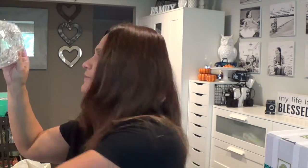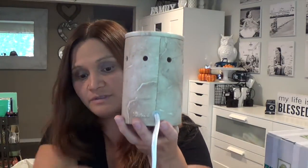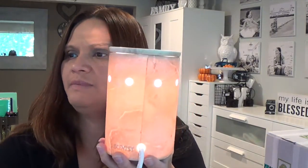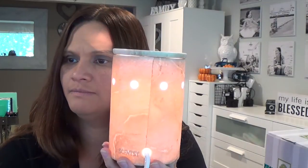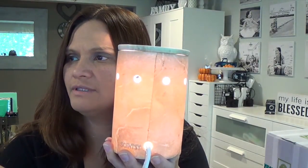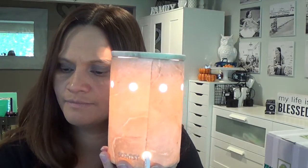Then let me open up this one. This was from the haul, the other haul. And then I got this one for like, I think $2.40 or $3. But this is called a wrap. Okay, so this is a wrap. This is called the core warmer. This is the Travertine. I don't know if it's still on clearance. Let me see if it's still on clearance.